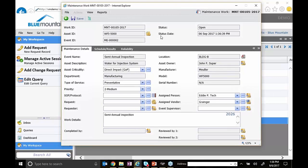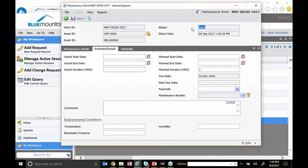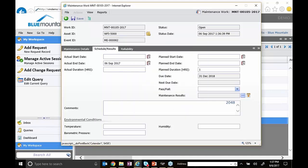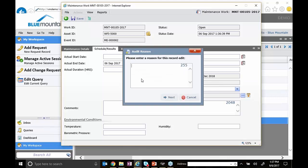Okay, this is a simple work order with a very simplified workflow rule, and that's open, close. Very simple stuff. It was a scheduled activity, so you can see this due date is disabled. And really, what you just need to do is say when it was done. Let's save it first. So the next due date is empty at this point. I'm going to save it. Completed work.